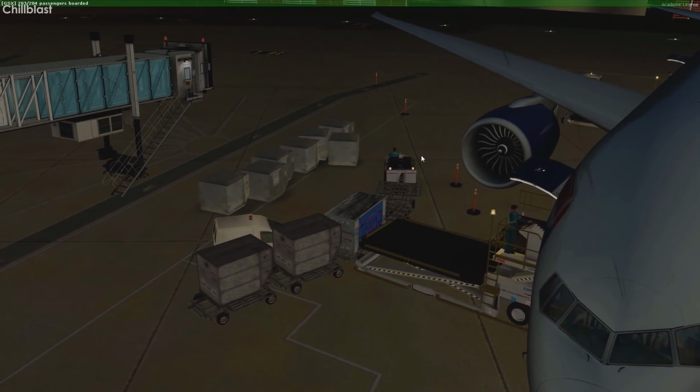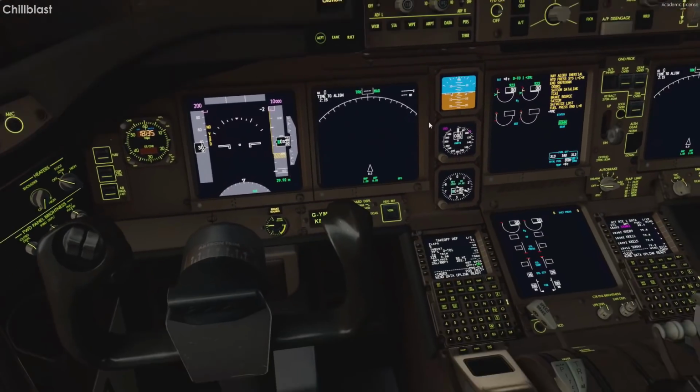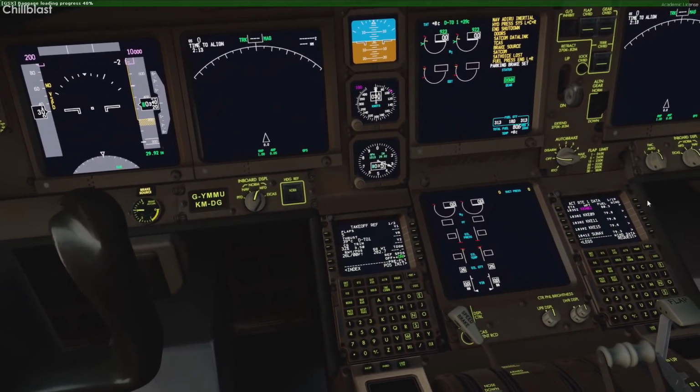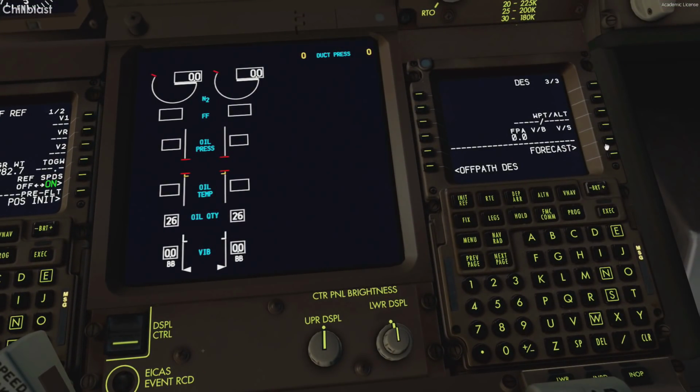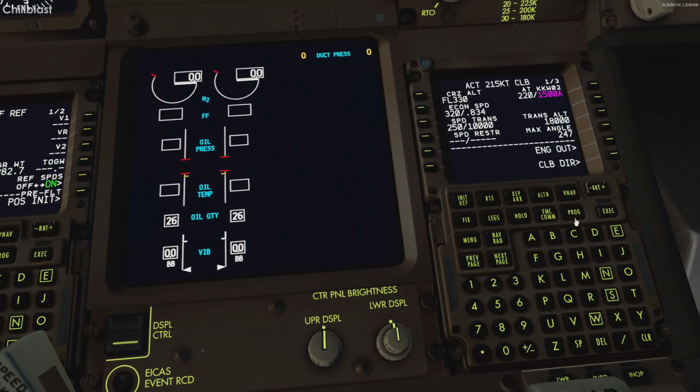Anyway, back inside the cockpit, FMC message. We're going to load up the winds. We're going to execute. Go to the VNAV, last page forecast. I'm going to purge that. Back to the VNAV page. Transition altitude out of Gatwick is always 6,000 feet in the UK. Cool. Next page.